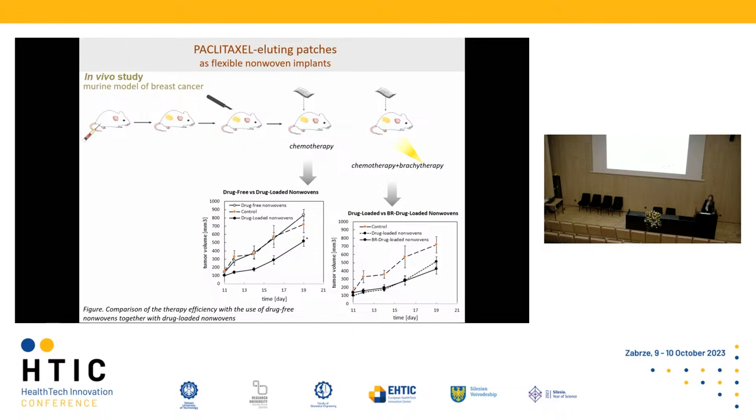It was studied on the murine model of breast cancer. First, the breast cancer was developed under the skin at the back side of the mice, since it's a very good method for examination of such materials. And then on the 11th day, the skin was cut, and then non-wovens were placed on the tumor. Then the tumor growth was monitored and analyzed.